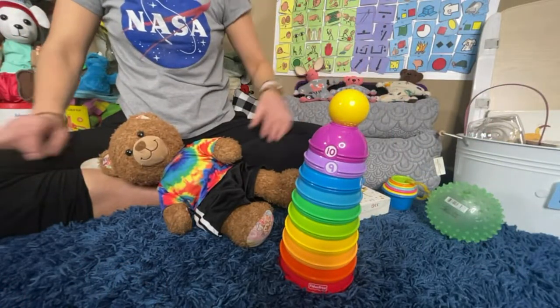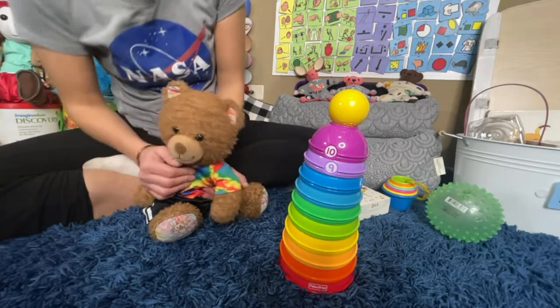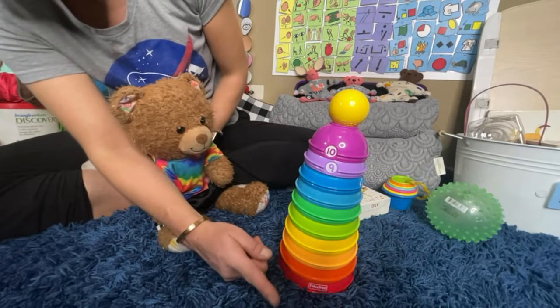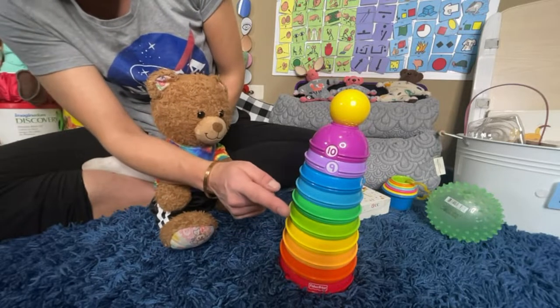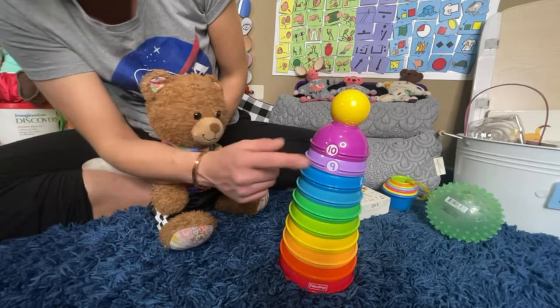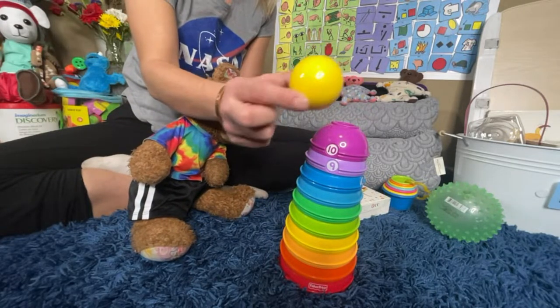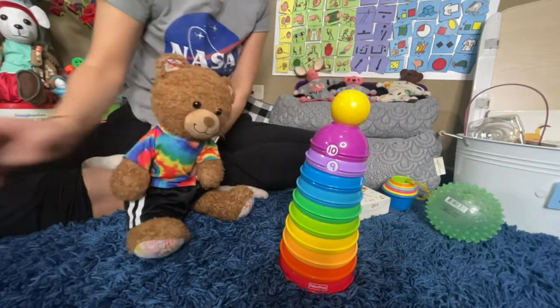Whoa, look, Teddy. Hey, let's see what colors we have. Red, orange, light orange, yellow, light green, dark green, light blue, dark blue, light purple, purple, and yellow. Hey, this kind of looks like the sun. And I'm going to put it on top.